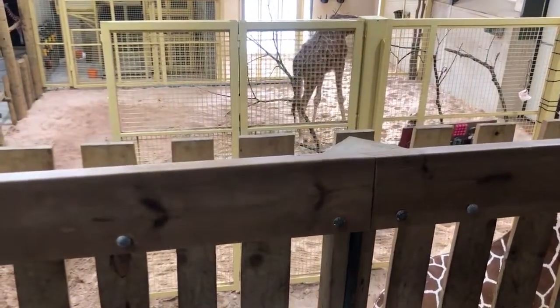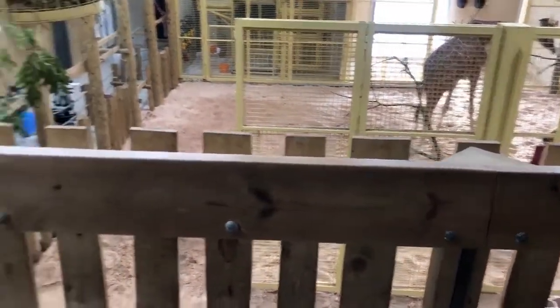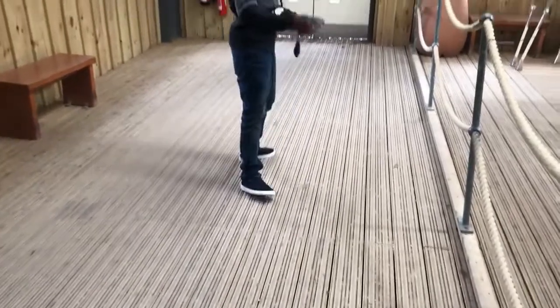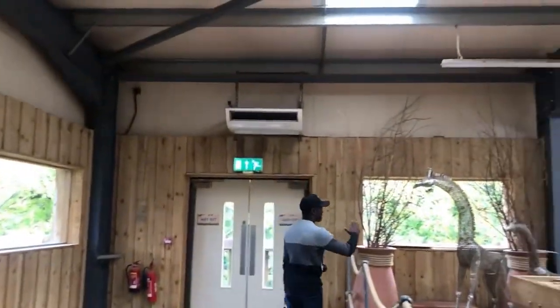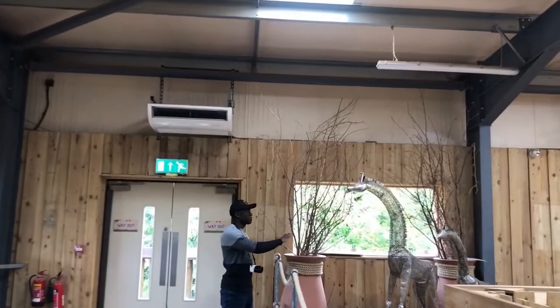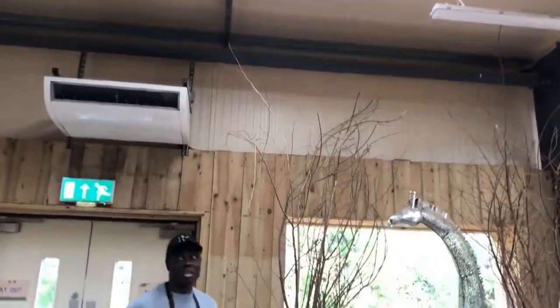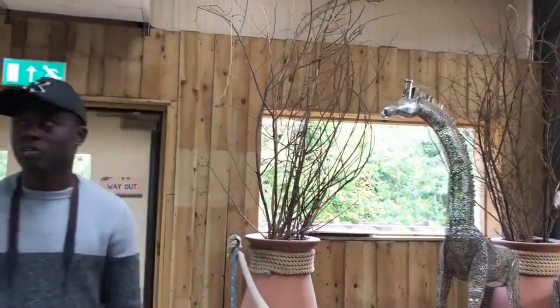Again, this is the Wild Place in Bristol. It's so exciting to be here. It's fantastic. And this is a metallic sculpture of the giraffe. So we have the smaller one and the tall one.